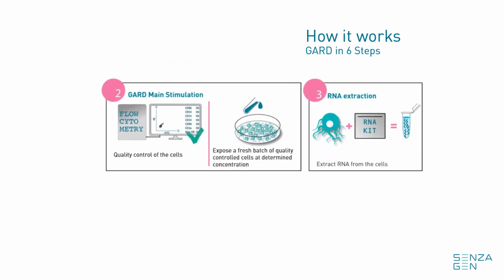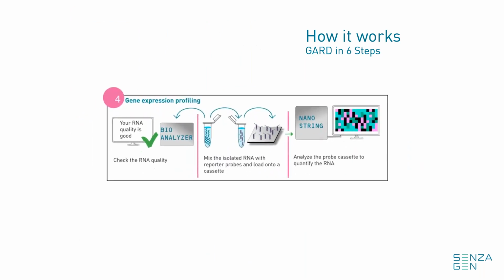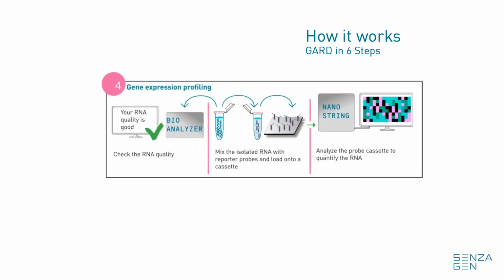Once we have established the GARD input concentration, we perform cellular stimulations again. At this step, we also perform a quality control with cells by measuring common DC maturity markers using flow cytometry. After 24 hours of incubation, we isolate our genetic material. We control the RNA quality and measure the gene expression of the genes in the biomarker signature using the NanoString platform.